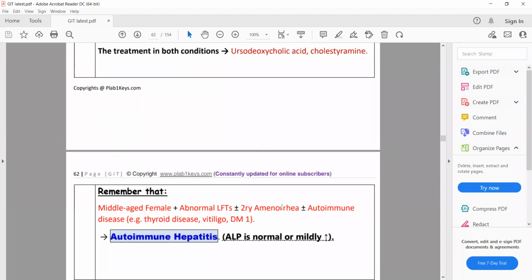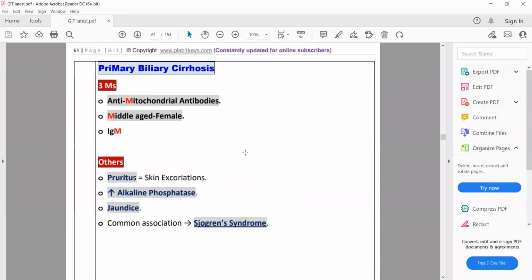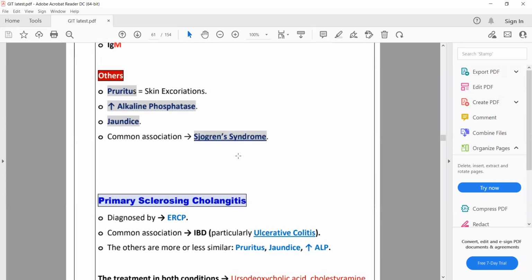Sir, please repeat again for primary biliary cirrhosis. For primary biliary cirrhosis, it is anti-mitochondrial antibodies, while for primary sclerosing cholangitis, it is ERCP.